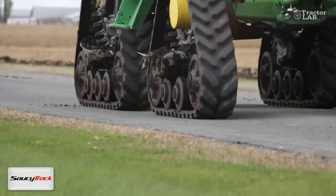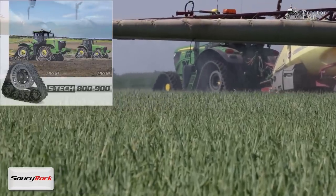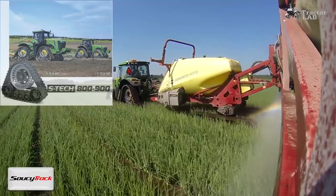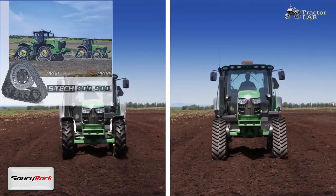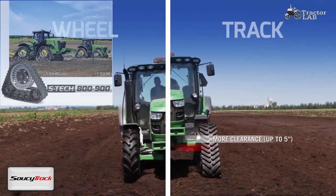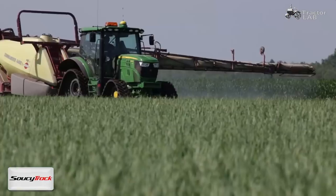As a world leader in track systems, Soucy Track's number one priority has become to give farmers an uncompromising product that pushes the limits of every rubber track system on the market. With the new S-Tech 800, we've raised the bar, bringing every single detail to new levels of performance evolution, providing power, agility, and endurance in the fields, and upping user profit.